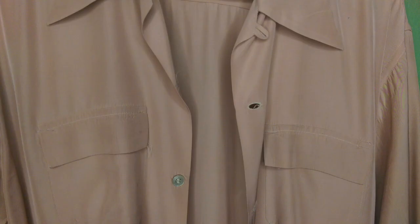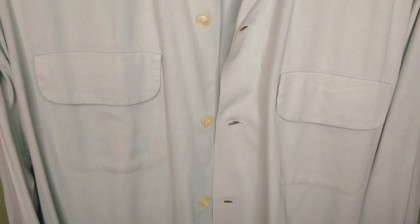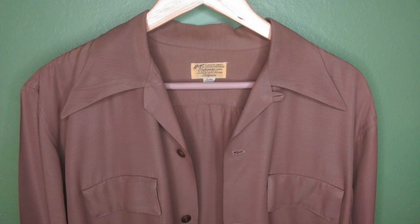Last but not least are the buttonholes and the pockets. Now, as I said in my video on how to dress like a Hepcat, you want to look for horizontal buttonholes. Now, that's not always the case in vintage shirts. Sometimes you'll see vertical holes, but for sure you're only going to see 4 to 5 buttons. You won't see more than 5. If you do, that's probably not a vintage shirt.